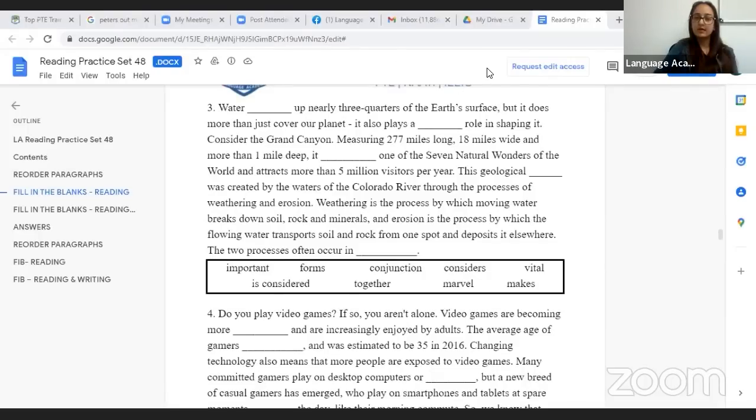Alright, should be done by now. What is the meaning of "water is considered up nearly 3/4"? What sense is it making? Water is considered up nearly 3/4.